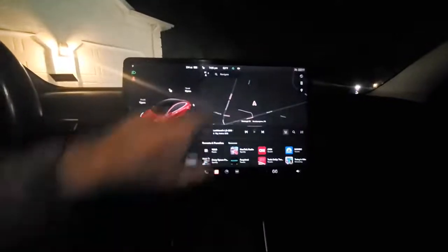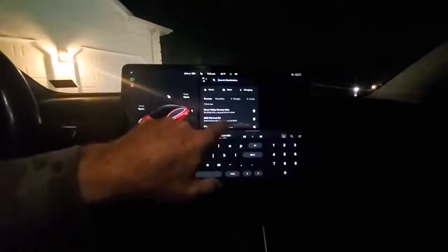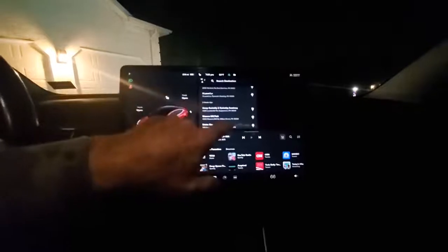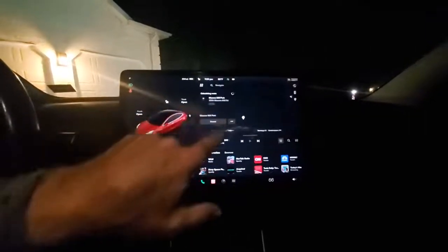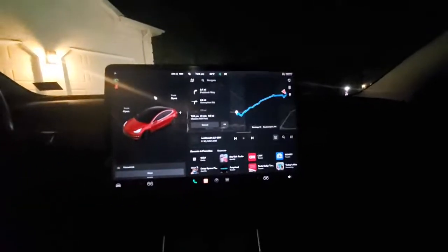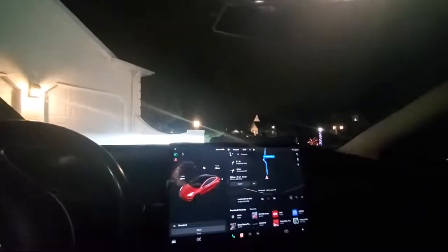Okay. So navigate. We'll just go towards this park where I play pickleball and see how it looks. I'm going to hook you up to my little display here, our mount. Hopefully you'll be able to see everything nice. Okay, hopefully you can see everything.